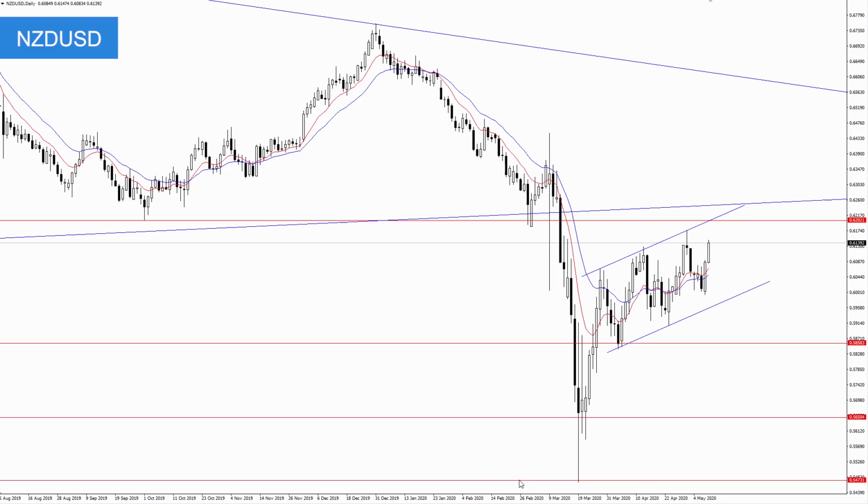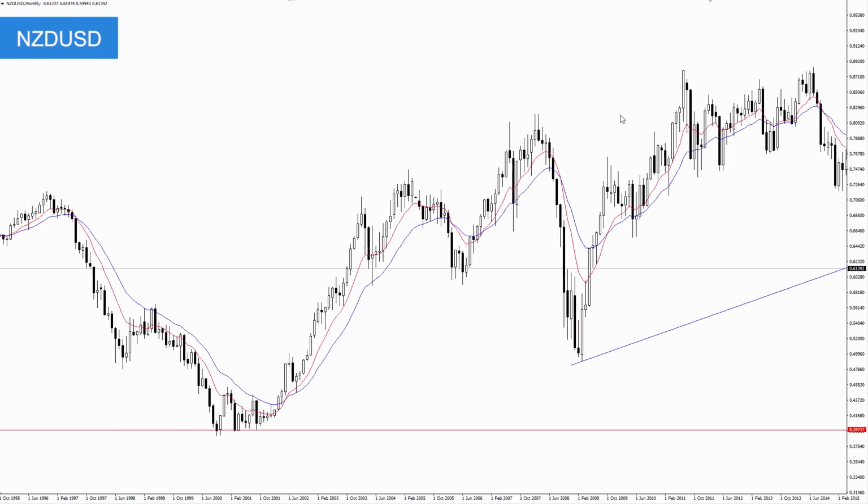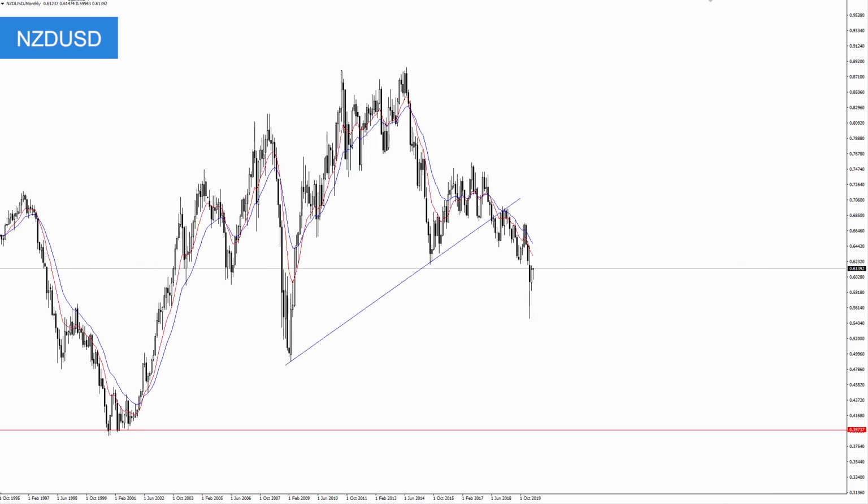However, I still maintain the fact that the New Zealand dollar is headed lower because we do have what appears to be a head and shoulders pattern that's played out over the last 20 years. So you can see where we have this left shoulder back here, we have the head, and then we also have the right shoulder. Now, furthermore, we also have a trend line that extends from those 2000 lows.